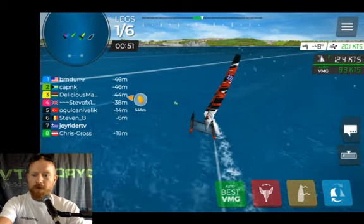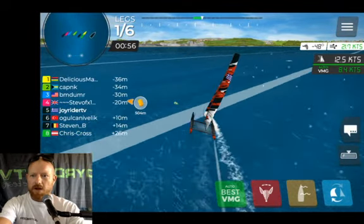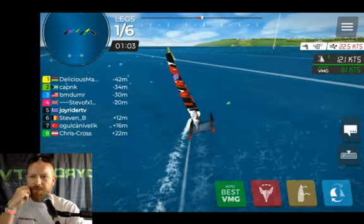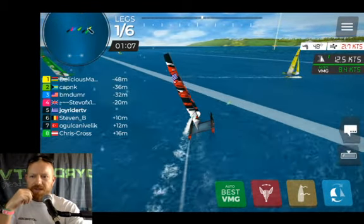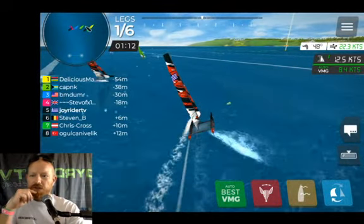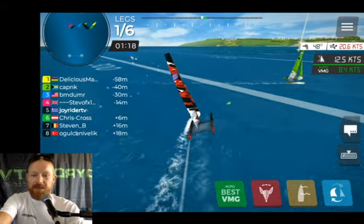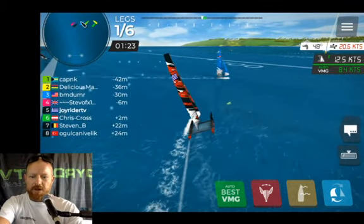Yeah, we've pulled in front of Chris Cross. That's Chris from Austria. So I think we'll go for that tack there. And that must be Delicious Ma, which I can't think who would be so delicious. But we've climbed into 5th already. That is a good improvement. There's Stevie B. He's just dropped back a bit. Oh my goodness, who's the green one? That'd be Captain Kia. Blue would be BMD, the American boat.